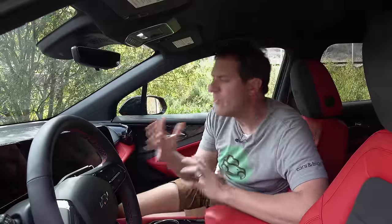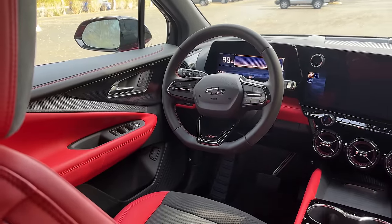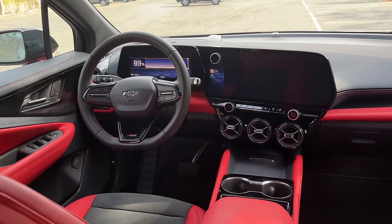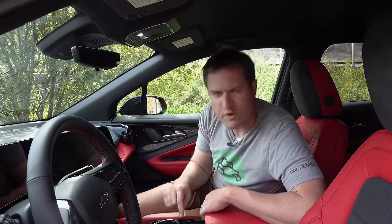Now, beyond all the technology in this interior, other than all that stuff, I would say this interior is nice, or maybe fine. It's not particularly remarkable, it's not bad, but it's not particularly special or exciting or full of any other interesting features and quirks.